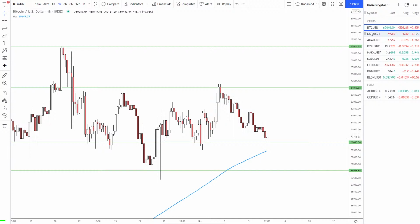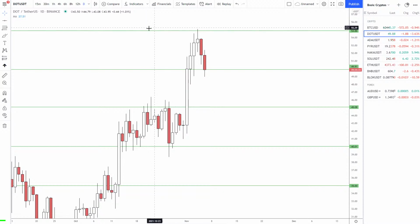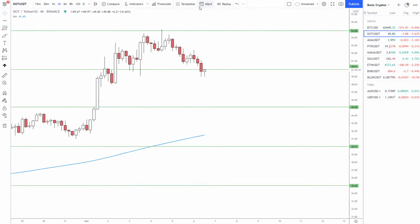So I'll show you another example of how easy it is to play these levels in crypto. We'll stick with the 4 hour chart. Now, you don't need to trade these on the 4 hour chart. You could just do it on the daily, but the 4 hour chart gives you that little bit more information, so it's a little bit easier to trade. So this is DOT. It's a very, very popular crypto. I love this crypto. And this one is so simple to trade.